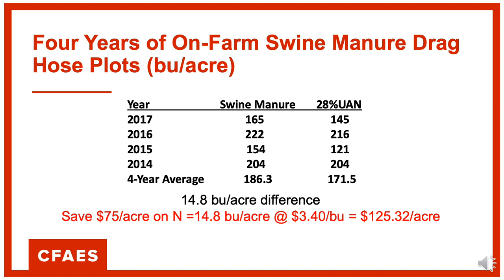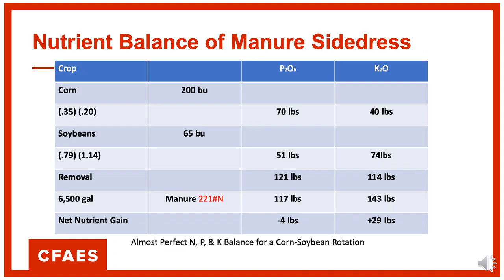And they would simply do this every other year in a corn-bean side rotation. If you look at the balance that would be involved in that, this is how we have calculated that. If you look at the corn crop, and if you average a 200 bushel corn crop, which they're pretty close to doing in their 7 year average, they would remove 0.35 pounds of P2O5 for every bushel of corn removed. And they would remove 0.2 pounds of K2O for every bushel removed.